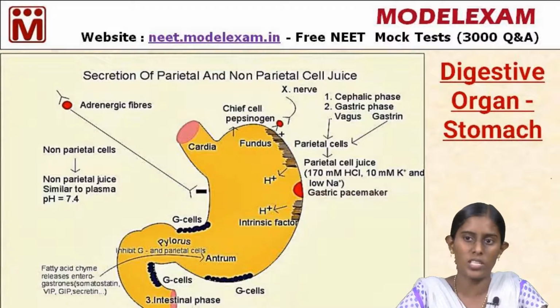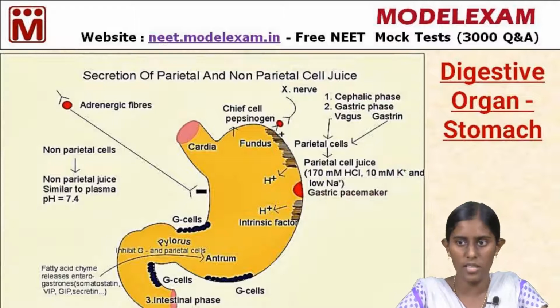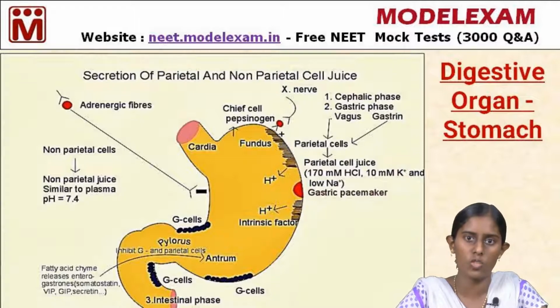What are the cells present here? Commonly there are 3 major cells. The first one is the mucous neck cells, which secrete mucus. Mucous neck cells secrete mucus, and these cells are called goblet cells.